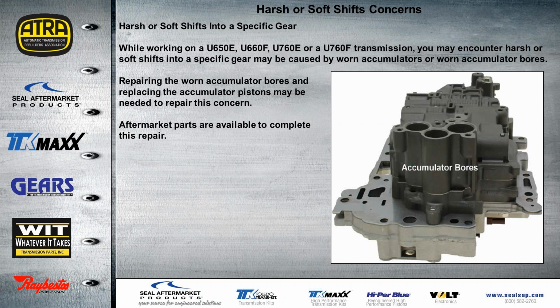Of course, accumulator bores have been a big problem with all of the Toyota valve bodies. It can cause harsh shifts, soft shifts, maybe one particular gear. You can go to that accumulator bore and check it. Again, there are aftermarket parts available for this also.